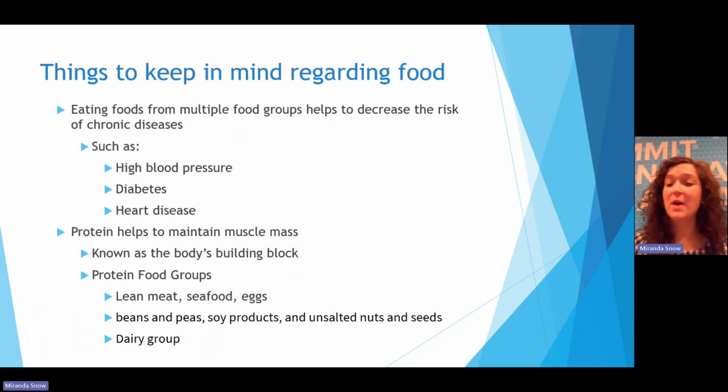So some protein food groups that you might not think of. Lean meat, obviously, seafood and eggs, those are all great sources of protein. Dairy is another good source of protein, but some people are vegan and they don't eat meat products or they don't eat dairy products. So other things to think about are beans and peas, great sources of protein, soy products, and then unsalted nuts and seeds, I'm sorry. Nuts and seeds can also hold a high amount of protein as well. Just making sure to keep them unsalted so that we can really regulate the sodium content that we're getting.